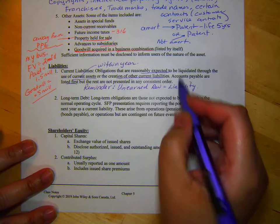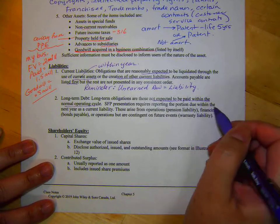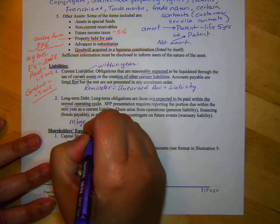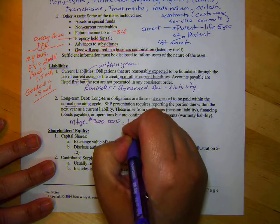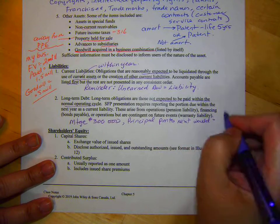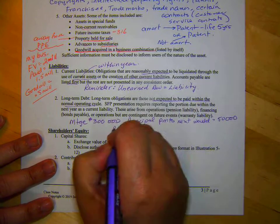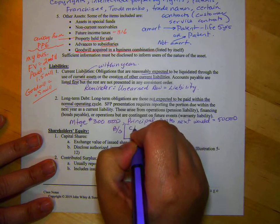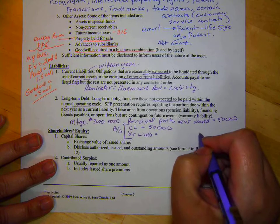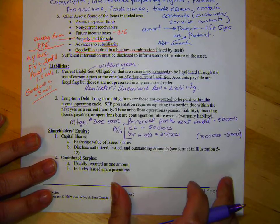Okay, long-term debt obligations. Of course, they're not paid within the normal operating cycle. And don't forget, you have to separate out the portion due the next year as the current liability. So if you had a mortgage, I don't know, of $300,000, and principal payments next year would equal, I don't know, I'm just grabbing numbers here, you guys, 50,000. In your balance sheet, you would have current liabilities equal to 50,000, and long-term liabilities equal to what's left over. So 300,000 minus 50,000, 250,000. So don't forget you've got to split them up that way.